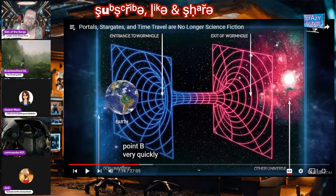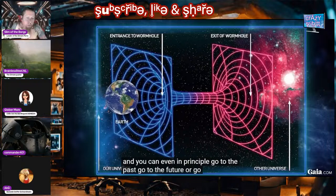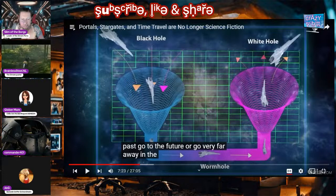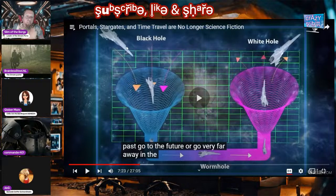And you can even, in principle, go to the past, go to the future, or go very far away. That's not a thing. We can go future, but we don't know if we can go back. It's definitely correct. A porthole to go forward through time, which is a forward thing, but not a backwards version of that yet that we know of.